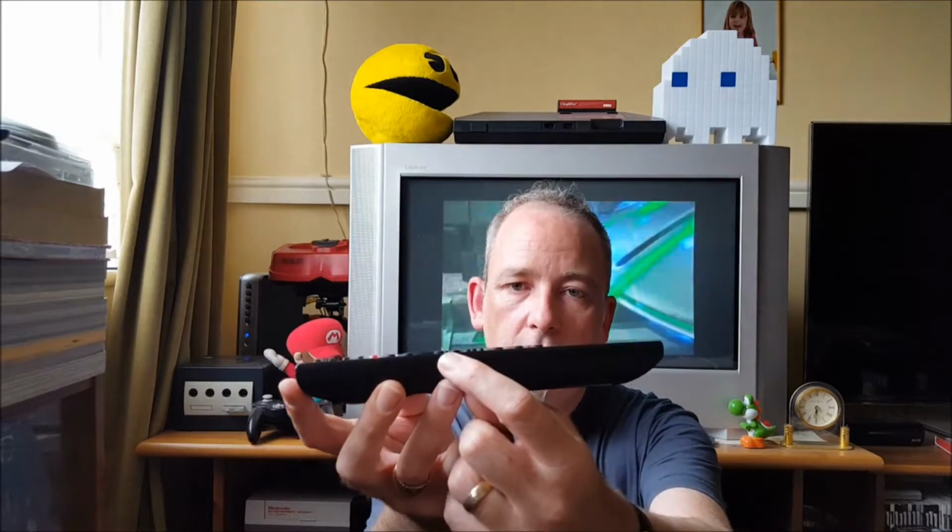Back to the random pickups. This was from the recycle centre. It's a PS3 remote. The battery compartment had one leaking battery in it, so it was a bit of a gamble. It was £1. Took it home, didn't work immediately. Took it apart, which you might be able to see. The only way to get these open is to take a screw out the back, and basically you have to prise it open. There's little clips around the side, so it makes a bit of a mess of it, but anyway, got it apart.